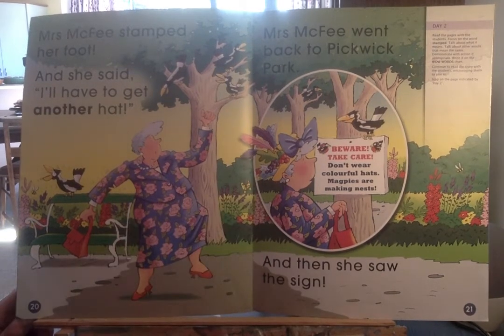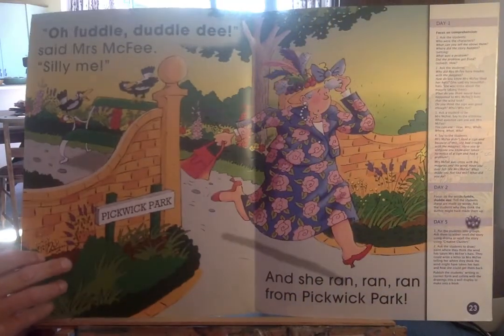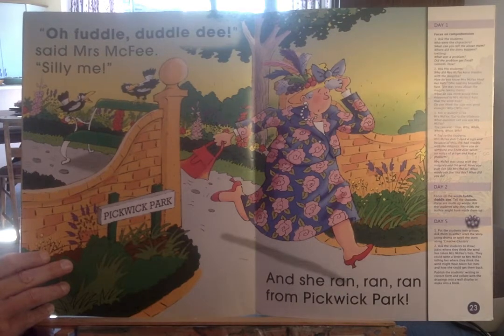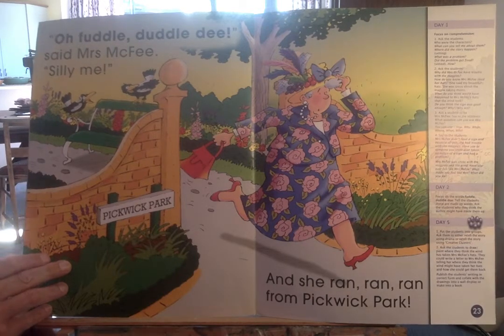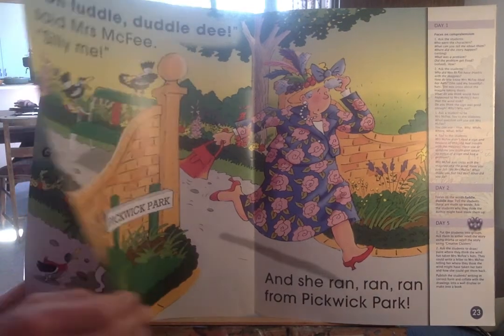"Beware, take care, don't wear colourful hats. Magpies are making nests." "Oh, fuddle-duddle-dee," said Mrs McFee, "silly me." And she ran from Pickwick Park. And that's the end of the story. But we're going to go back to this page actually.